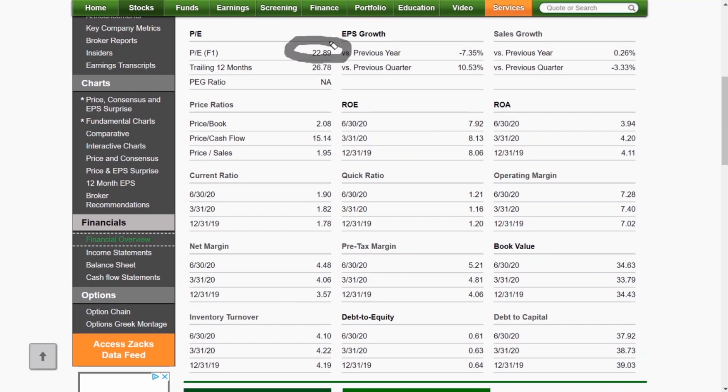23 times forward PE, it's better than the 26 times trailing. It's a little bit higher than the market multiple, especially when you're talking about no top line growth there. But a price to book of lower than three will keep value players interested. Almost a 2x price to sales.